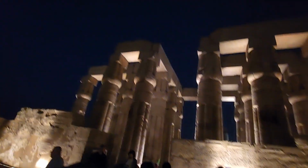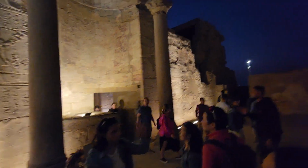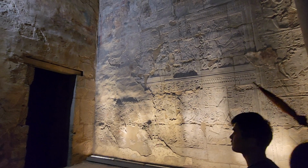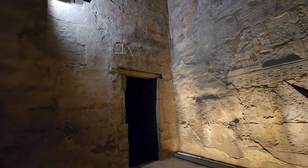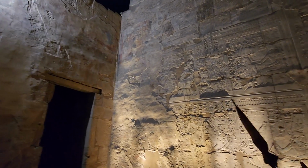Luxor Temple. You can see what the Christians started to do. They started to damage the walls, but on this part they covered the walls with a layer of plaster, and then they painted the wall figures that you see over there in colored pieces. And here again.